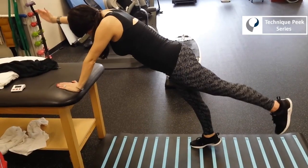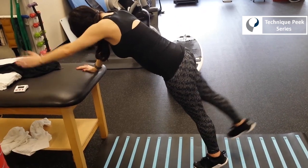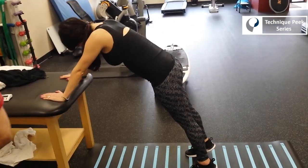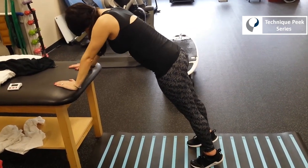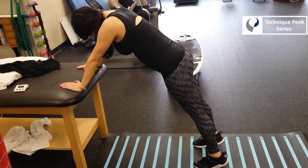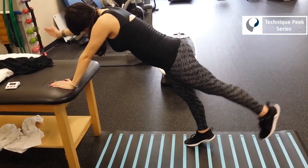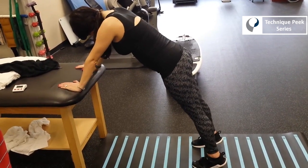Up next, we're going to do a modified bird dog. Now, it's modified because with pregnant women, the one thing that you want to watch out for is really stressing the muscles of the anterior abdomen, right? So you want to avoid a lot of tension in the anterior abdomen, so things like planks or crunches. You want to be careful with forcefully contracting the rectus abdominis as it gets stretched during the pregnancy. So we're doing a modified bird dog here.